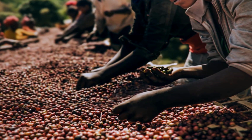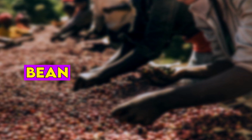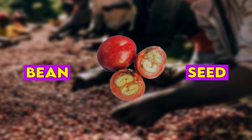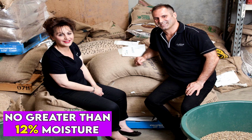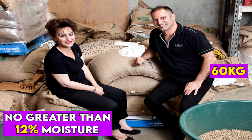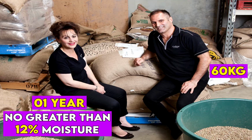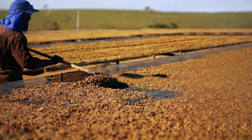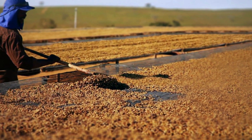Once harvested, the berry is sorted and dried to get to the bean inside. Fun fact, the word bean is a bit of a misnomer as it's actually the seed of the fruit, but I digress. When the beans are at the correct moisture levels, they are packed into standardized 60-kilogram canvas bags, which help regulate moisture levels and can be stored for up to a year. Now, this is a very demanding process, as you can imagine, but at the end of the day the farmers don't really make a lot of money from it.